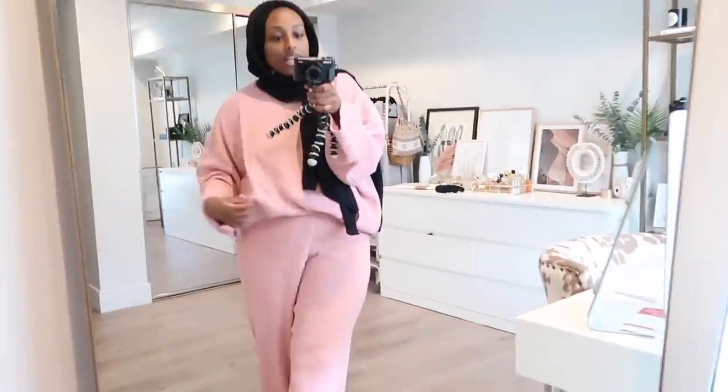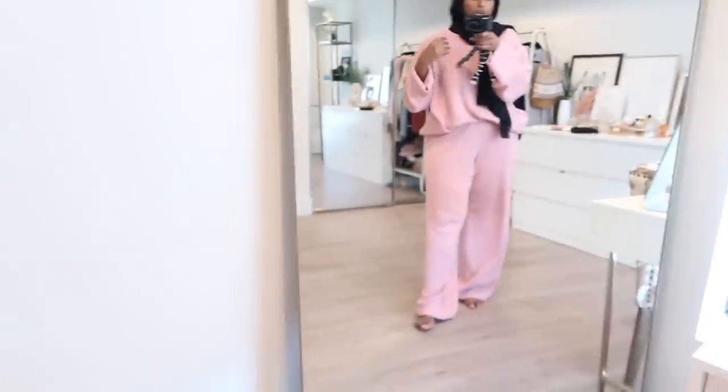By the way, this is a loungewear set from Nasty Gal. I actually wore this yesterday, but I had to throw something on. They called me while I was literally still in bed. I was awake, but I hadn't gotten out of bed yet, and I literally had to jump up, wash my face, brush my teeth, throw on an outfit. This happened to be on my bed already, and go downstairs and meet them. So I'm just wearing this again, but I'm so in love with it.